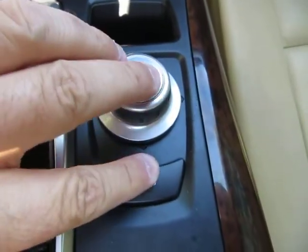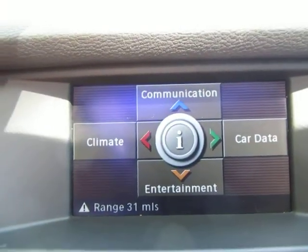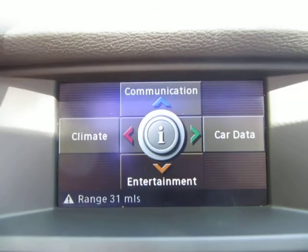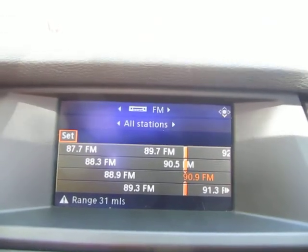You got your wheel control here, which controls everything from communication, climate, entertainment, and car data. So let's go to entertainment, which will be the radio. I push the little wheel down, and let's go ahead and put in some music here.